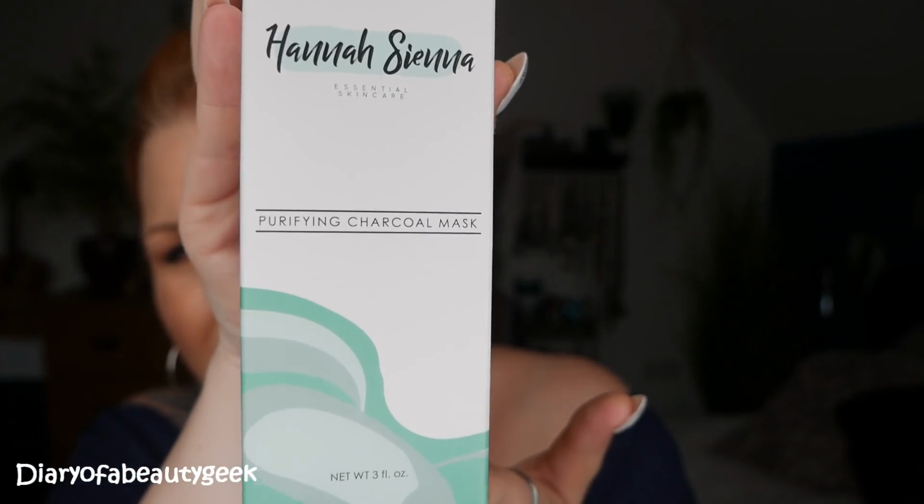Next I got a product by Sienna. This is a purifying charcoal mask, and this is cruelty free. I haven't tried this brand before. It says thoroughly cleanse skin prior to application, clean skin to help the mask penetrate the pores. Allow 15 minutes to dry, then rinse with warm water and moisturise. Yeah, purifying charcoal mask.